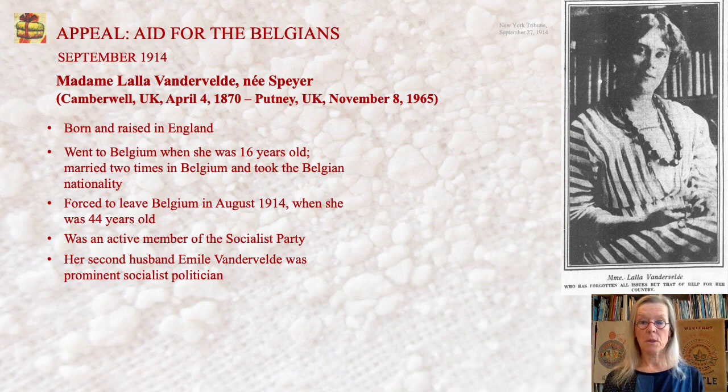Lalla's work experience for the socialist movement, her women's suffrage activities, and her completely autonomous nature led to immediate decisive action in the crisis situation of the first week of the war. On the spot, the plan arose to travel to America to ask for help from the women there.